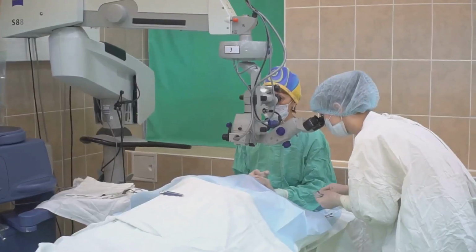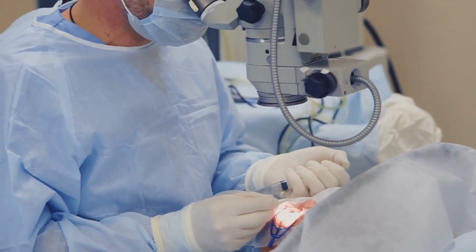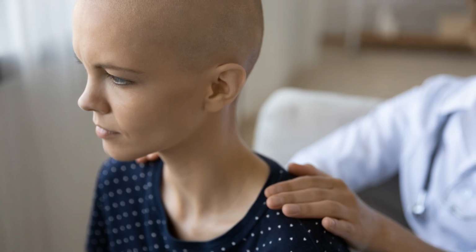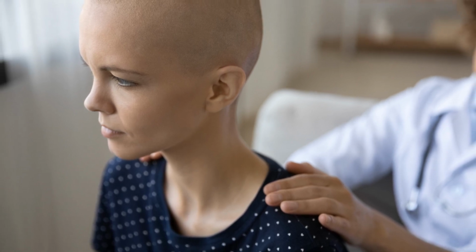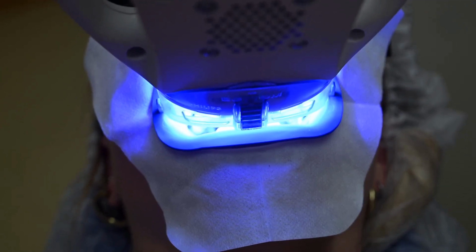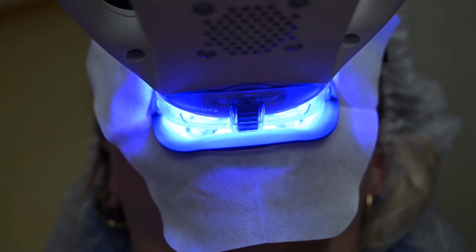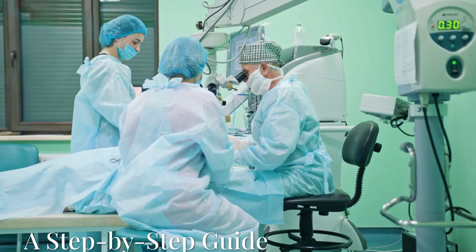This procedure is not a quick fix. It is a complex, multi-stage process. However, for those facing the prospect of perpetual darkness, the potential rewards of OOKP are immeasurable. This essay explores the intricacies of this remarkable surgery, delving into its history, methodology, benefits, and future prospects.